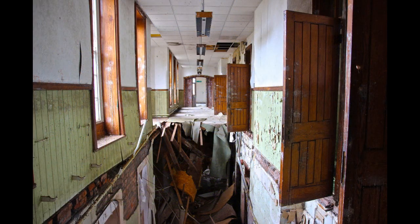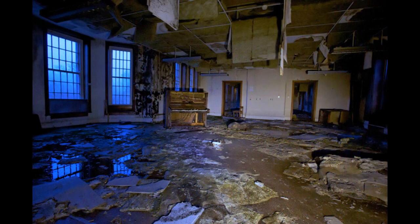It has such a dark history, and it's very sad to see a building like this. Knowing the reasons why people were locked up in here as well is very sad, considering in this day and age you just go to a doctor and you'd be okay.